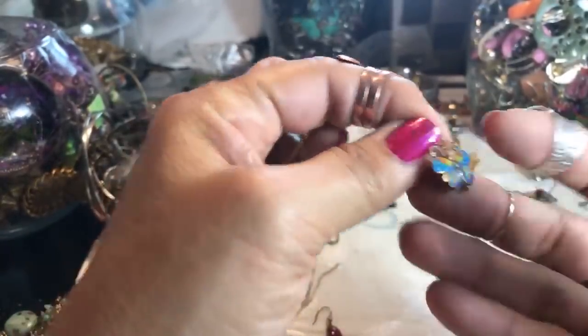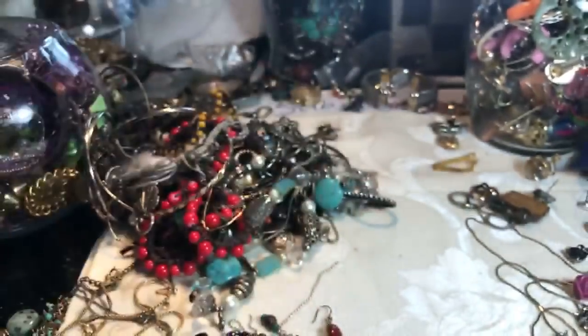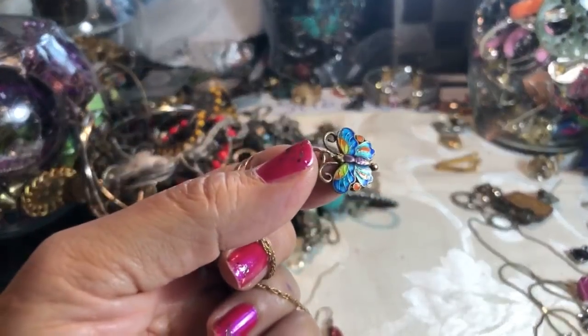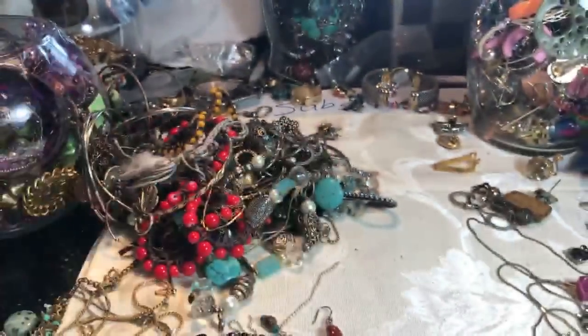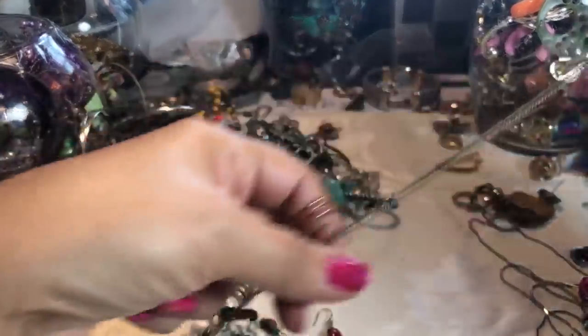That's a pretty, pretty cloisonné. And I think it's true cloisonné. It looks like it has the gold in between there. This is a very nice enameling job on it, too. It almost looks iridescent. Can you guys see that? That is nice work. That's pretty. I'll have to send that to my girl, Vanessa. She collects butterflies. She likes butterflies. I'm going to put that aside for you, Vanessa.